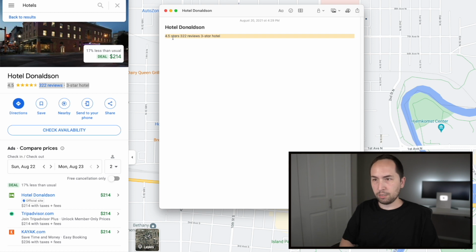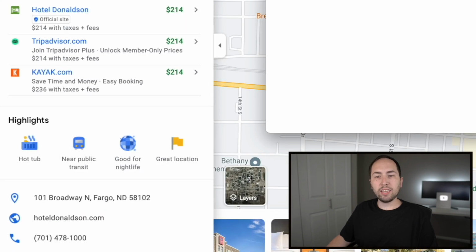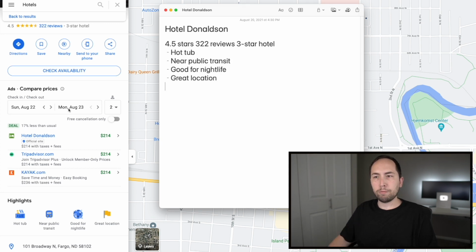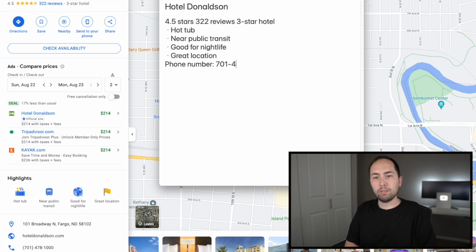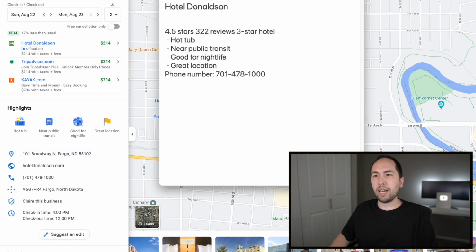Can you see that? Let me make this bigger. Let's just make it all bigger. Hopefully that's better. Okay, so then you see their highlights right there. So right here, we're just gonna type in hot tub, near public transit, good for nightlife, great location, phone number, 701-478-1000. Okay, you also want their address. Make sure you copy their address and let's put that right there.